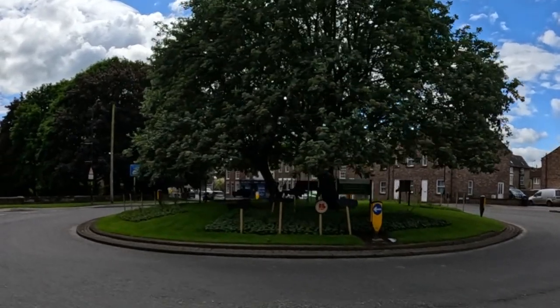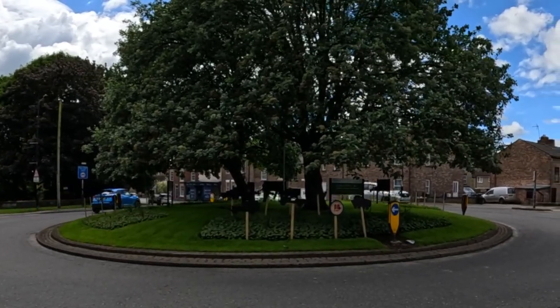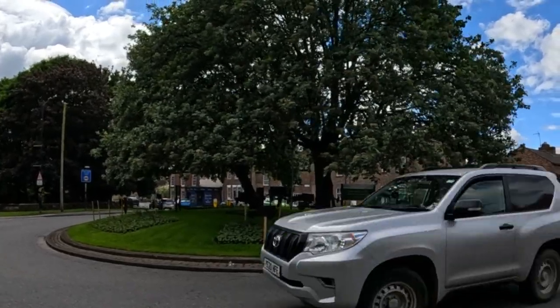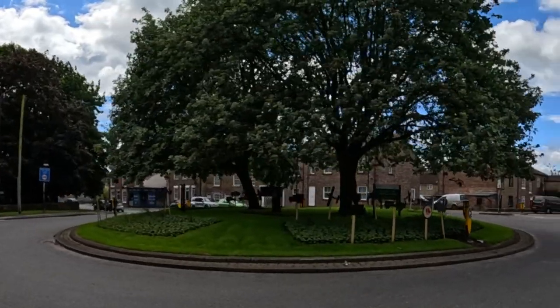What a lovely little roundabout. It's got all war memorabilia. I don't go across the road to show you, but it's to commemorate. I think it says 80 D-Day. It's lovely.